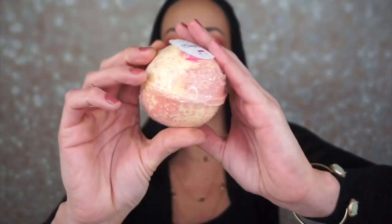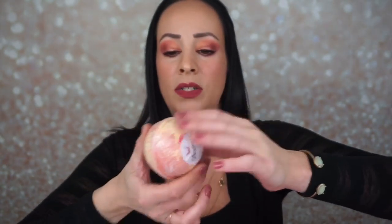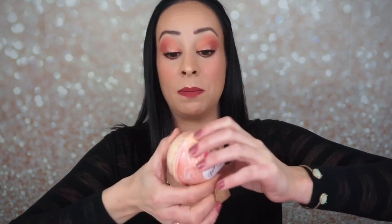So the first one I am pulling out is the Distress Bath Bomb. Oh, this smells good. It's like a tie-dye one, yellow and red. I don't really know what that smells like. It smells good, I can't pinpoint it, but it looks like this. That's a nice big bath bomb. I love big bath bombs. And listen, I can hear the ring inside. My kids are going to love the fact that you get a surprise inside your bath bomb.